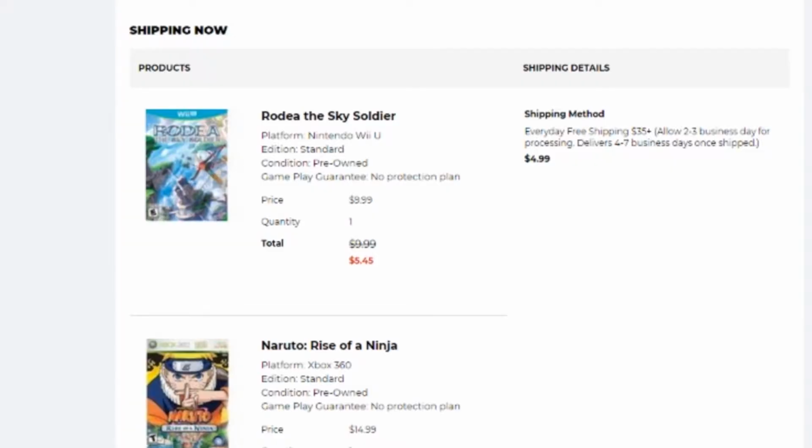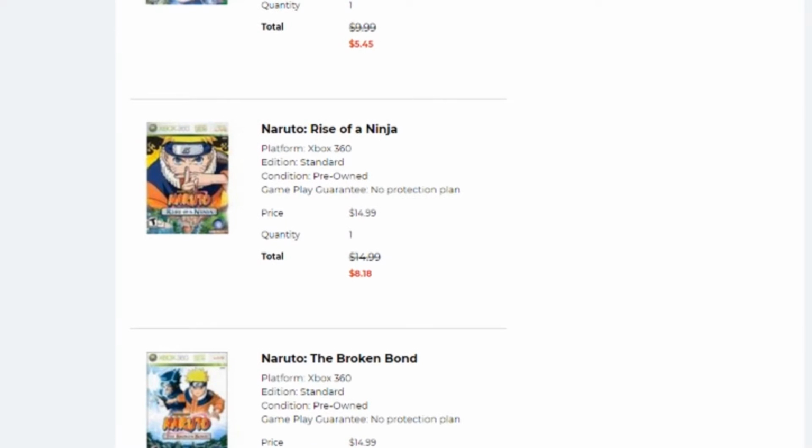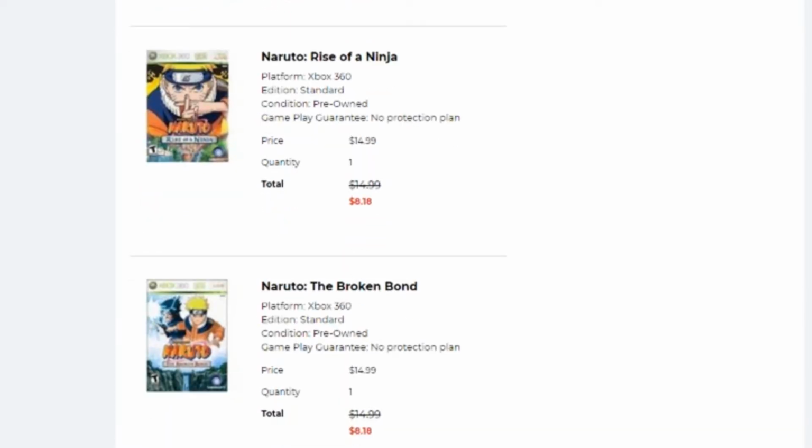But looking at the games, at least in the order page, very strange mishmash of games. We have Rodea the Sky Soldier for the Wii U. We have Naruto Rise of a Ninja and The Broken Bond on the 360, because I mentioned last time my abridged story of how I got a 360 recently. So I got those 2 games because those are exclusive to the 360.